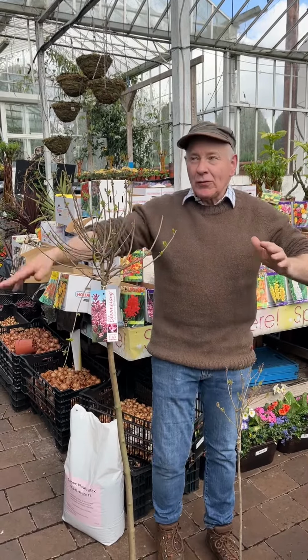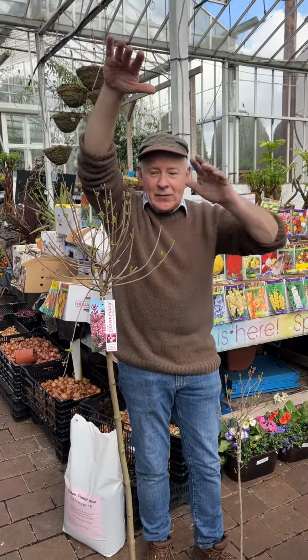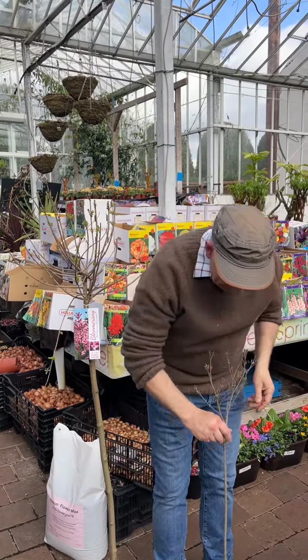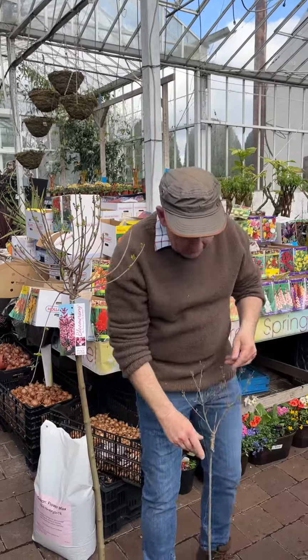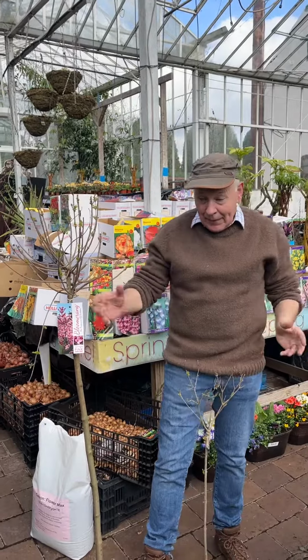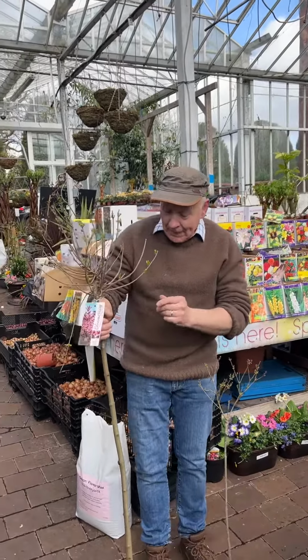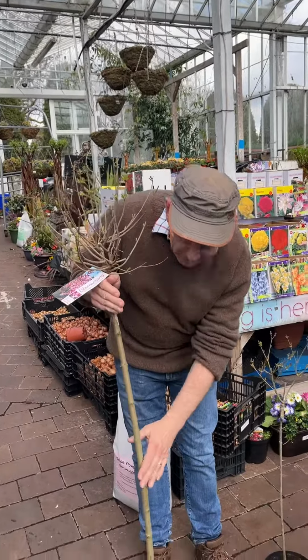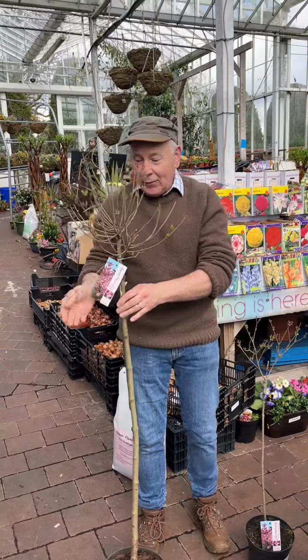Now this one is going to grow roughly about 2 meters high into a head around a meter across. This little one on a lower stem is going to grow about a meter high into a good head as well. But these are really strong. All you've got to do is be careful on the stem. Any growth that comes on the stem, take it off and just let it form a good crown on top.